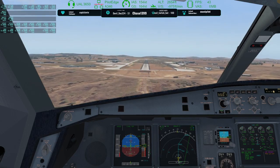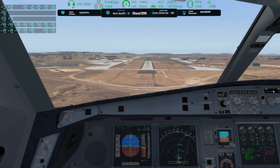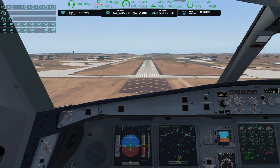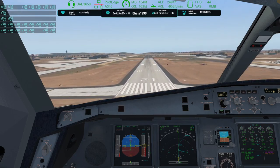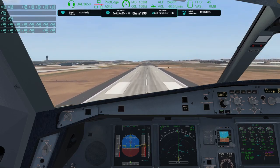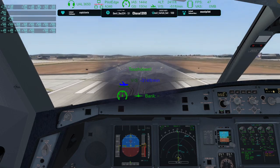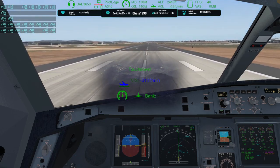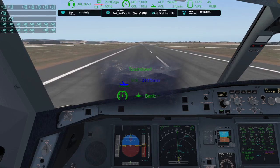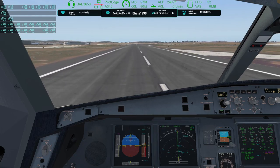Hundred above. Got two red, two white. Minimum. 100, 50, 40, 30, 20, retard, 10, 5. Evil 35, unable to go up, VFR. Evil 35.